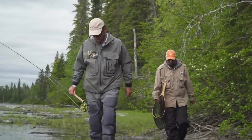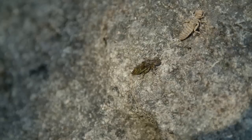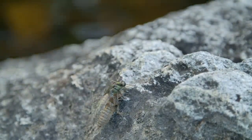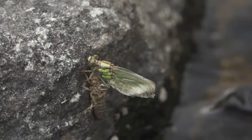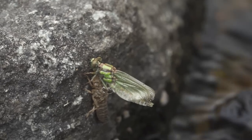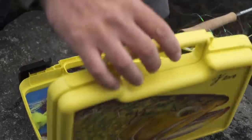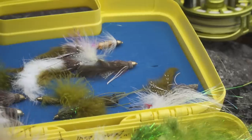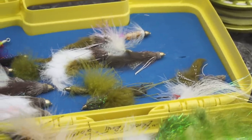As we walked along the shore, we noticed the dragonflies were emerging on the rocks. This was fascinating to watch and told us the dragonfly nymphs were active in the river. Although I didn't have an actual match the hatch fly, generally a woolly bugger of the same size and color of the nymph will work nicely. In this case, either olive or brown will do.